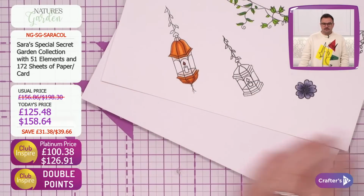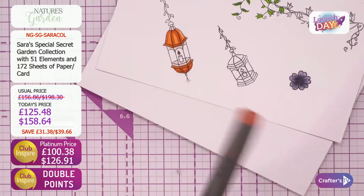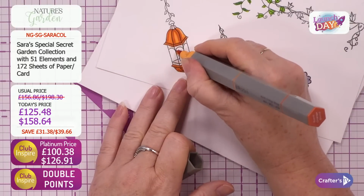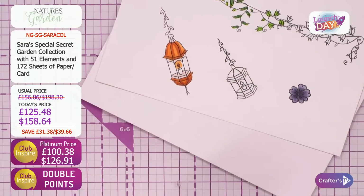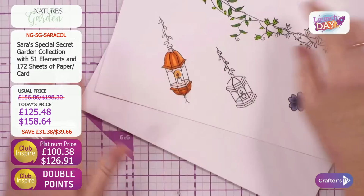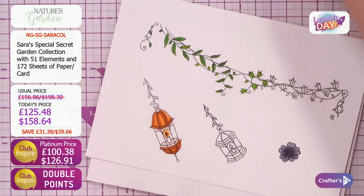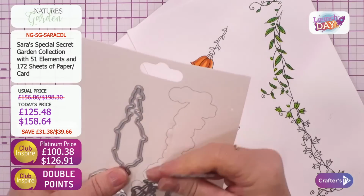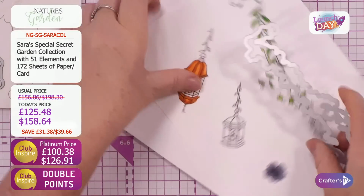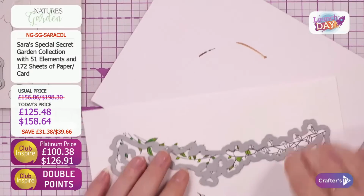Right, so all I'm going to do now is, just a way of going around, if you use your orange to go around the flame, you can create that illusion of the flame flickering in the lights, which is nice. And then you've got your dies to cut it out. I'm not going to do them all, I just want to show you this garland one because it truly is beautiful and so easy to do.